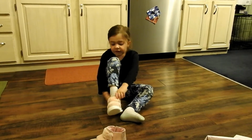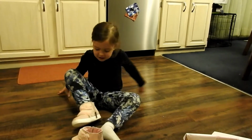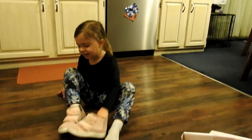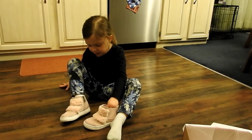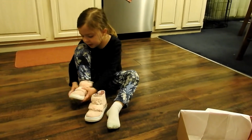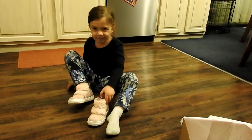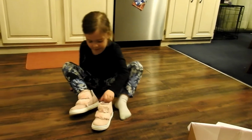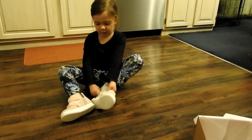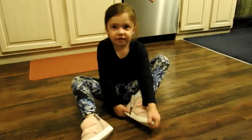Now, how do you even get these on? Oh, this will be fitted in. Now, let's see, are these a little bit too slippery? No. So I think I'll wear these a little bit to class, and then I'll wear these a little bit at home, because these are too cute.